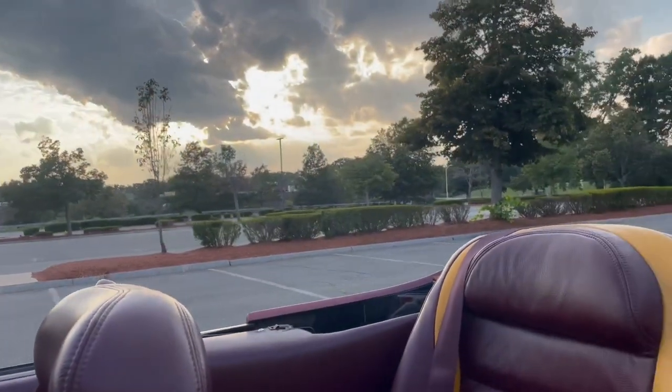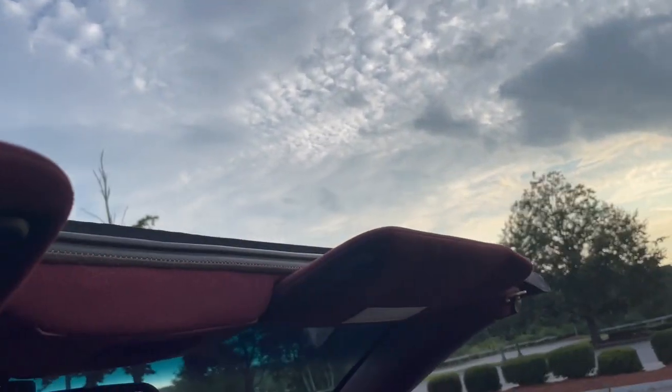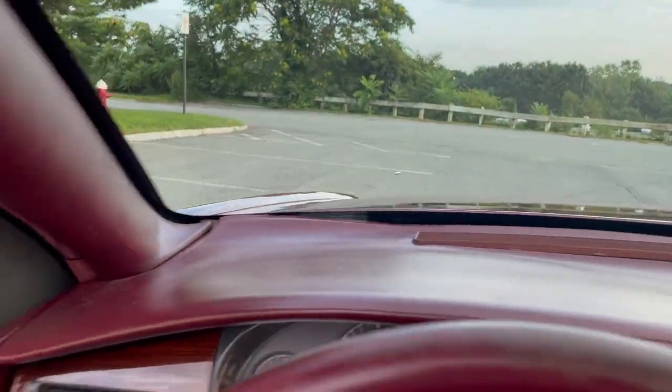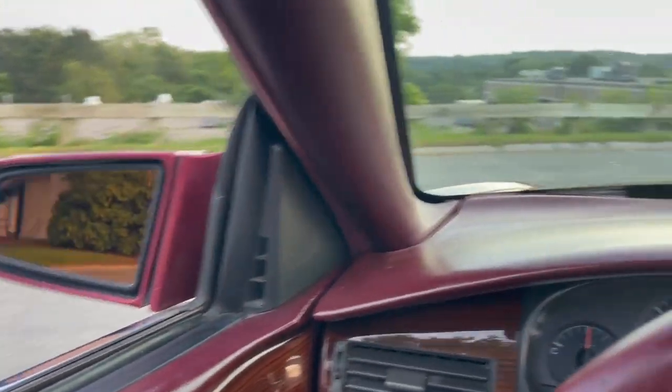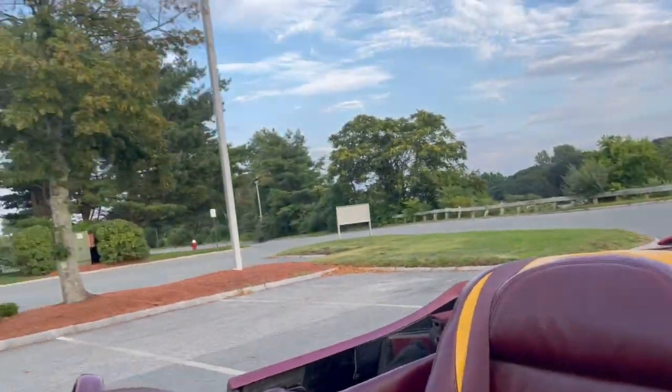Let me show you guys a view at the top down there. Awesome, awesome, awesome. Nothing better than letting sky in, as they say. It does have a little bit of wear right there, as you can see. But just an awesome car with the roof down. Absolutely love it. Nothing better. Such a cool car.